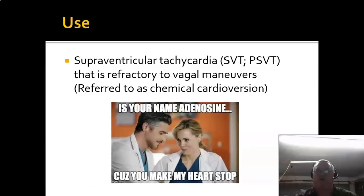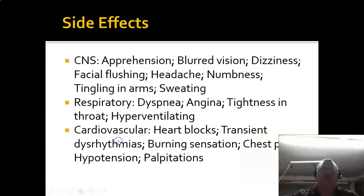So we use it for supraventricular tachycardia, or paroxysmal, meaning it comes, it goes, it comes, it goes, and it's refractory to vagal maneuvers. This is referred to as chemical cardioversion. So again, it makes your heart stop.